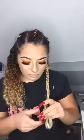I've had my hair in braids since last Thursday, so this is actually my natural hair. The only thing with this is my hair gets everywhere. I didn't actually know where my natural hair stopped, because obviously it's really nice and curly.